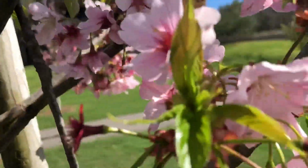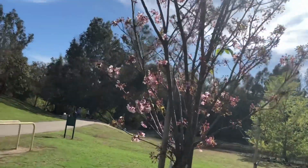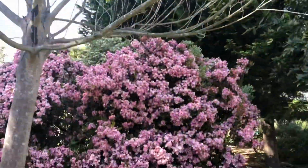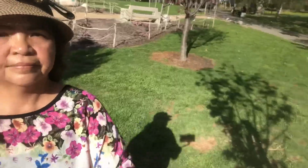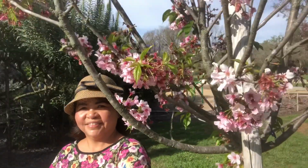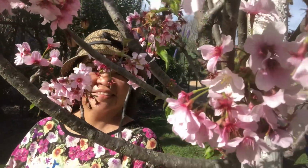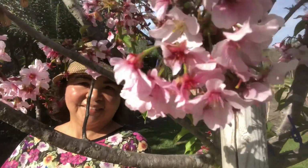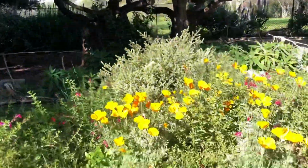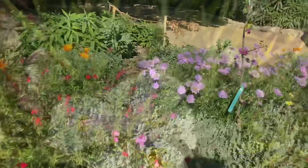Here in Huntington Beach. Cherry blossom that grows here inside the secret garden. They also have poppies and some variety of white daffodils.